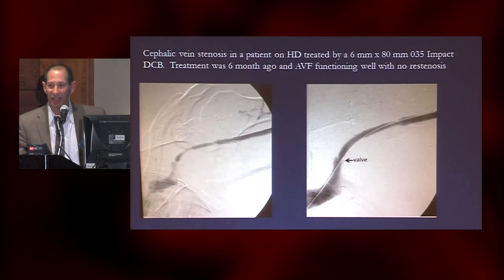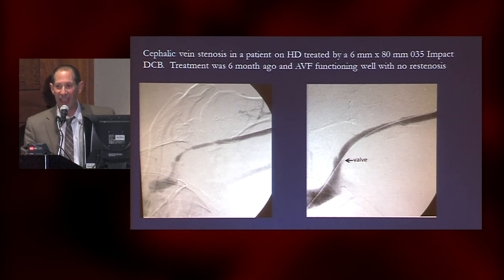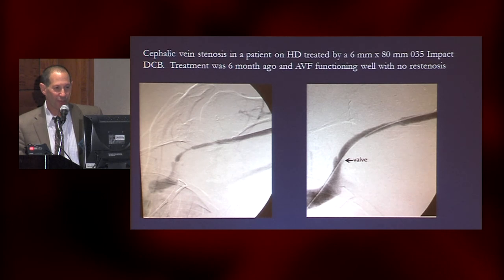This is a case that Chris did recently at the VA, where he dilated the cephalic arch lesion with a drug-coated balloon. This was done 6 months ago, and this is still functioning well.